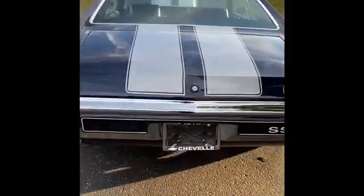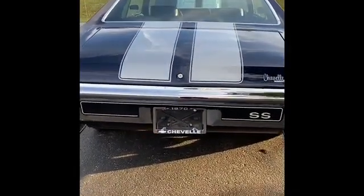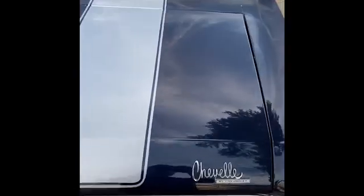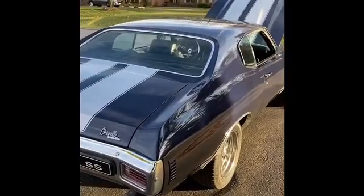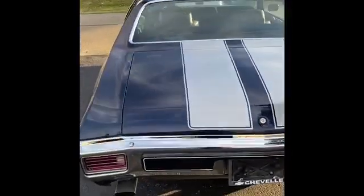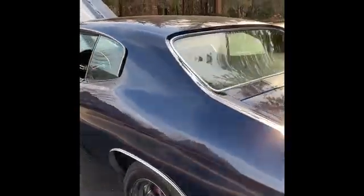70 Chevelle. It's painted in a Cobalt Blue. It's got Cortez Silver stripes on it that have been clear coated and painted right over. Gorgeous car, four-wheel disc brake. .454 with an automatic transmission.